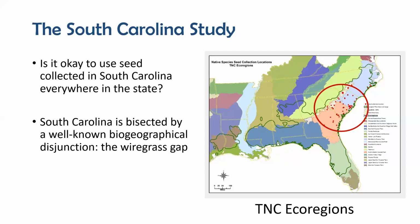Our initial model that we were thinking about using as model seed zones were ecoregions. If we had an ecoregion that identified that gap, and not all of them do, we would start with that as a model, saying maybe that's a good seed zone model. We found such a regionalization in the TNC map. They actually had a system of mapping designed to identify biodiversity, and they actually identified this break in the distribution in South Carolina. And we thought, okay, that's a good starting point.